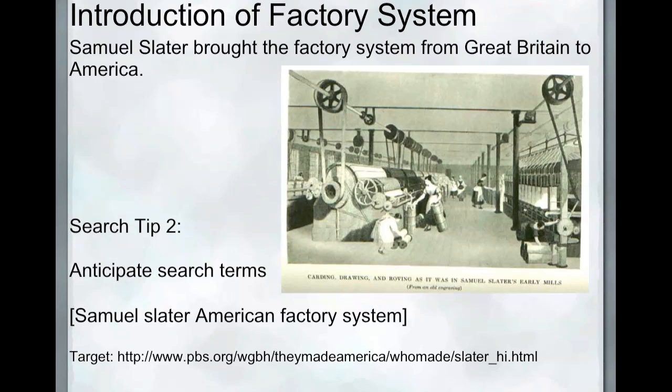See, Great Britain had been going through the Industrial Revolution for quite some time. And finally, Samuel Slater, who basically steals this idea of the factory system from this place that he was working at in Great Britain, and he brings it to America. Actually, he brings it directly to Rhode Island. And this is where the first factory system is set up. It's actually at the Lowell Mills, was where Samuel Slater set those up. He actually set up several, but that's the most famous one, the Lowell Mills.